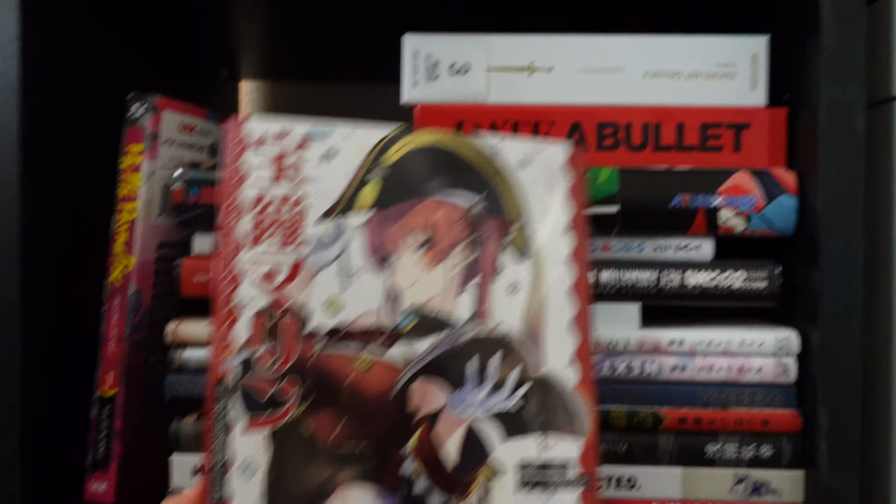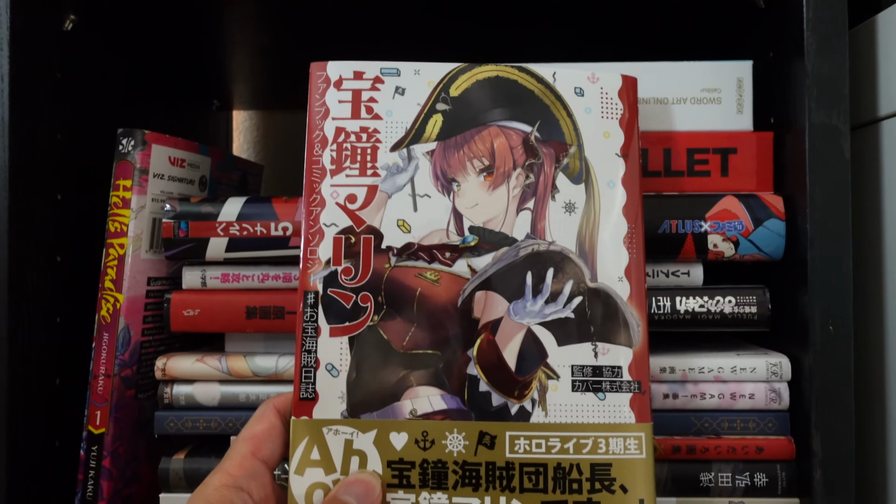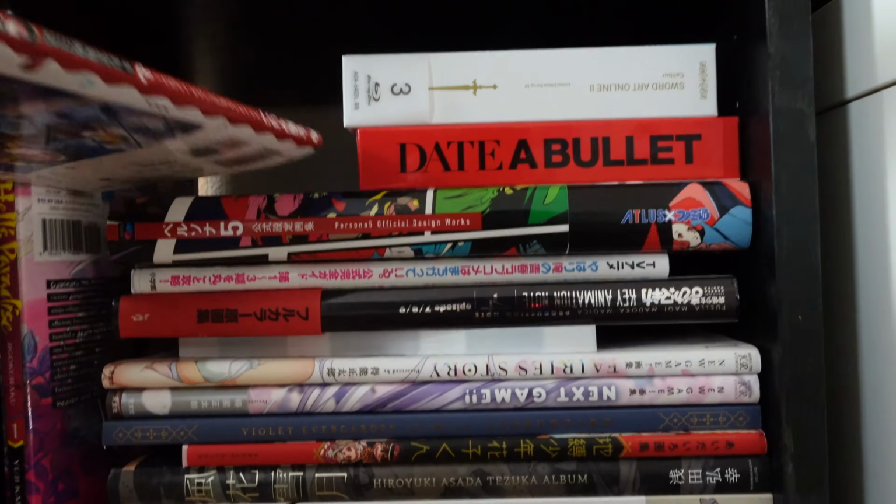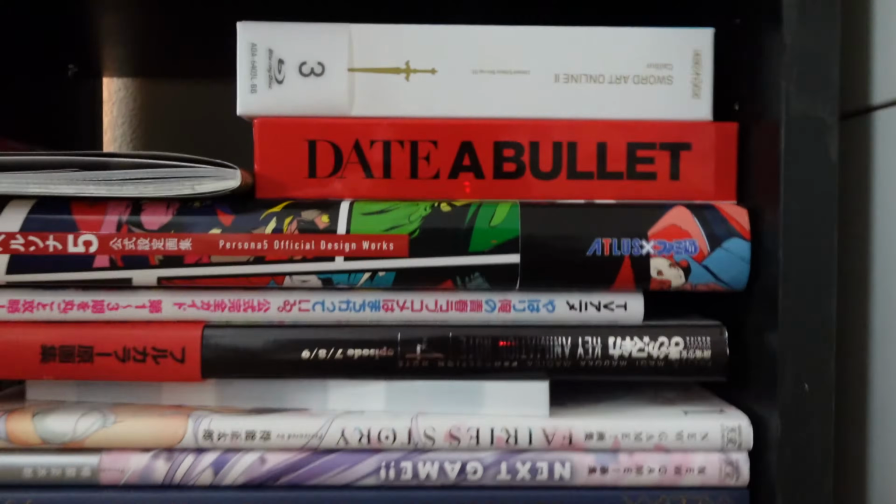We also got this Hosho Marin, I guess manga / art book. Pretty cool. Got it for half off because I did have a gift card. Did not record it though, unfortunately.